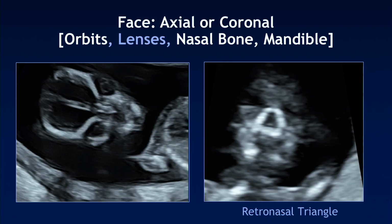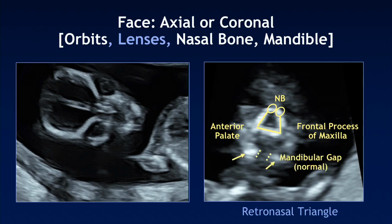Now, another way to look at the face is in an axial or coronal view, and this is your opportunity to look at the orbits and the lenses. You can look at the nasal bone in your retronasal angle view. You can see the paired nasal bones, the frontal process of the maxilla, and the anterior palate. And then you look down and you see the bones of the mandible with the normal mandibular gap.